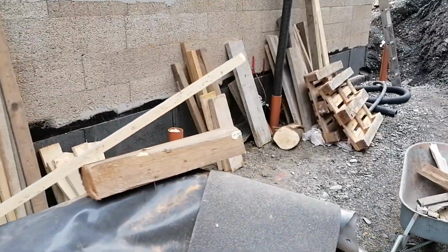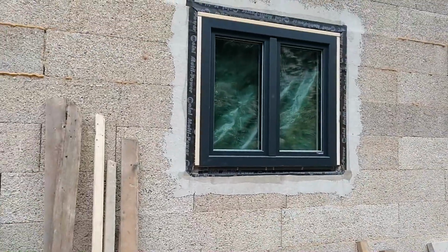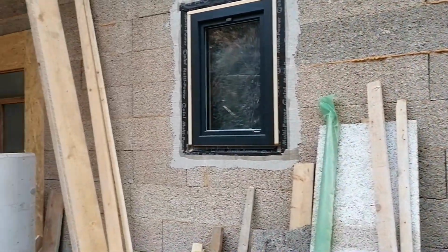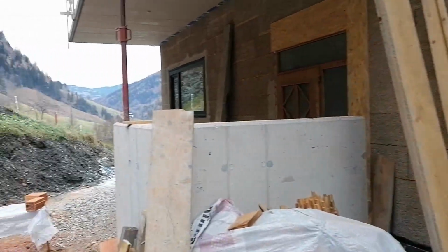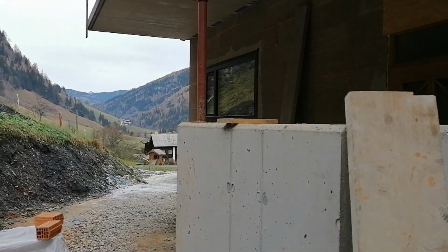Yeah, and then we'll have a bit of a warmer house, because it's 5 degrees inside at the moment, which is pretty cold. It's okay if you're working, but it's not good for anything cement or mortar related to dry. It needs to be a bit warmer. My lovely wood pile.